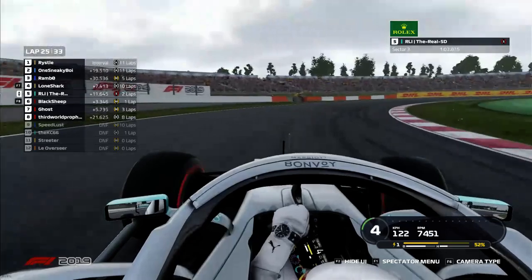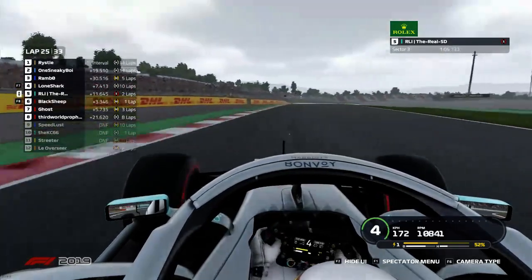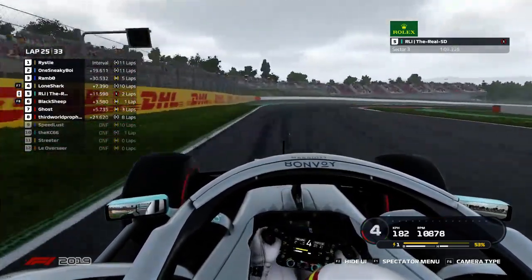Fair. Where did Bottas qualify? Was he P4 or was Verstappen P4? Bottas was P4. Okay.